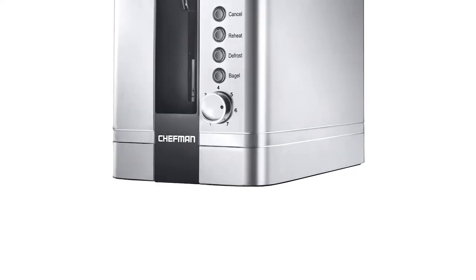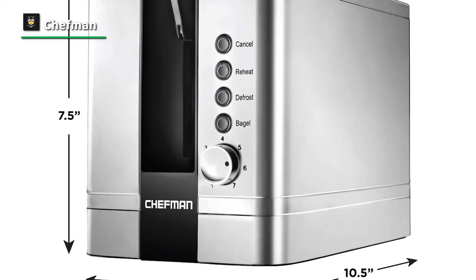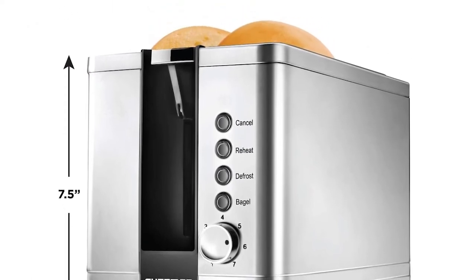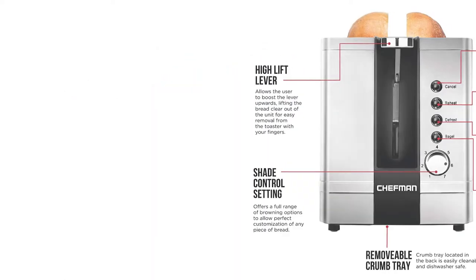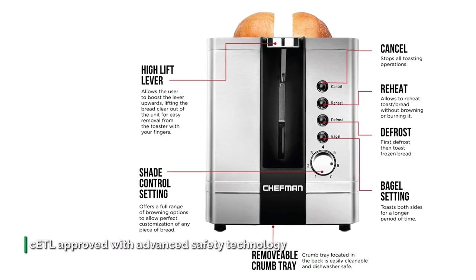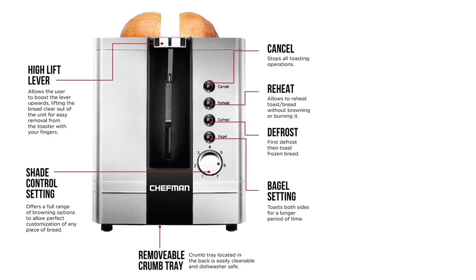Not sure which shade setting to use? Select from various preset functions such as toast, bagel, or defrost. If your food gets cold before you get a chance to eat it, the reheat setting warms previously toasted items. When your food is toasting, it will automatically pop up and the toaster will shut off. To stop or check food at any time, simply press the cancel button. Get an extra boost with the high lift lever to raise smaller items for easy and safe retrieval.